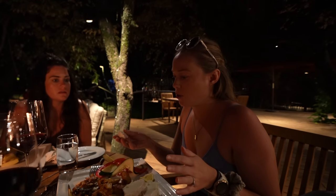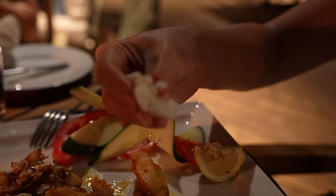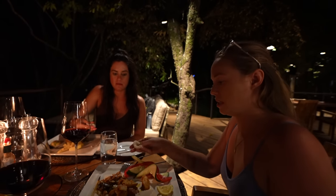Okay, so my sister's never had ugali, so I have to show her. Now, I'm probably gonna do it not 100% correct, but take a piece and you just kind of mash it in your fingers. Take a little piece. Once you have it like this, like a little piece like that, and then you just pick up your fish.